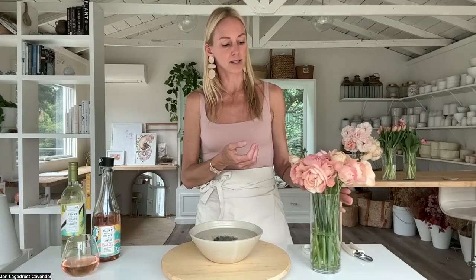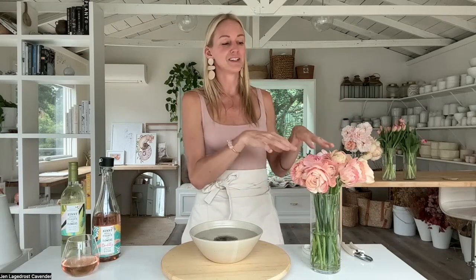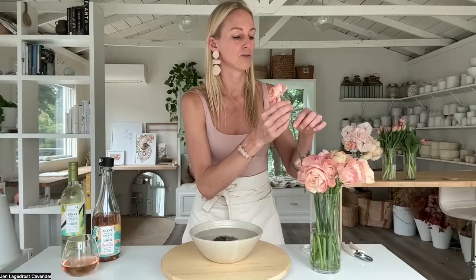Before you design, let your flowers hydrate for a little while. I actually have had these hydrating for several hours just to let them relax and open up. You'll often see flowers that you buy in a bunch like that will be a little bit withered or wilty looking because they're just a little bit dehydrated, or they've been in a cooler, so they're cold. So if you let them relax, room temperature, fresh water, they'll open up. And actually, if I could have shown you a before and after, these opened up about twice the size they were when I got them.